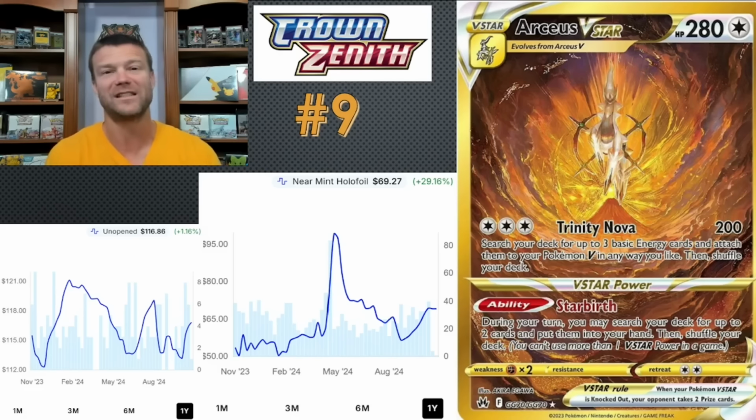And then on the left, that was the Pokemon Center exclusive Elite Trainer Box, because remember, Crown Zenith doesn't have booster boxes. It's a specialty set. Over the last year the price has been up, the price has been down, but it's directionally flat. It's been holding in that $100 range for a long time, and I think that's a fair price.